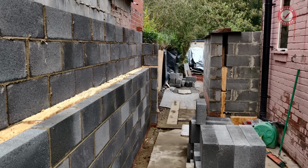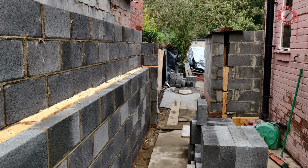But in order to build the extension, we had to knock the garage down and rebuild it from the ground up with new foundations, new cavity walls and all that sort of thing. So although the garage was there before, I am going to include that floor area as part of the build.